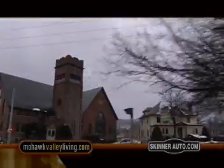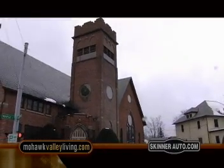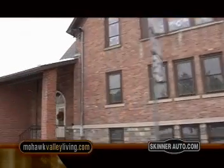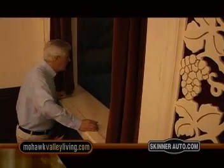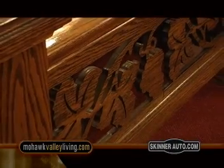The present brick edifice of the Main Street Baptist Church was built in 1889, replacing the original wooden structure on the corner of Main and Maple. We have been in many churches in our travels down through the years, but the Baptist Church here in Oneonta, when you come in, you will find a motif that we have seen nowhere else. Everywhere, the railings, the walls, the ceilings have a grapevine motif.